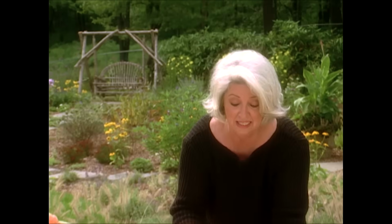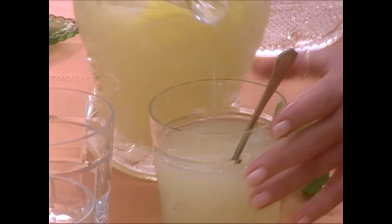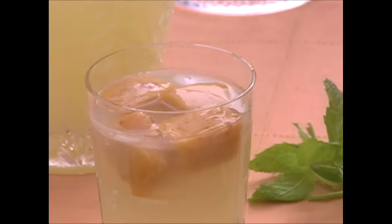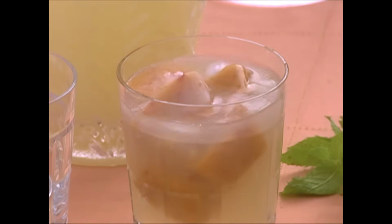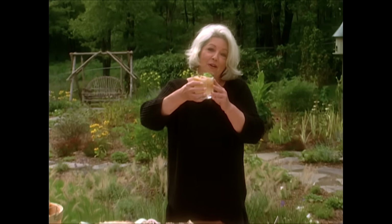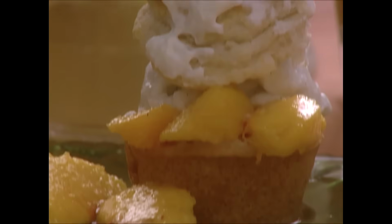I've had a long, hot day in the kitchen today, so I'm going to finish my day with a nice glass of lemonade, and I have prepared myself an extra treat. I have peach ice cubes. And I'm going to top it with one of my favorite things, fresh mint. And that's going to be a wonderful finale for Peach Day. To go with my creamy peach cheesecake, my sweet peach shortcakes, and don't forget the scrumptious peach cobbler.